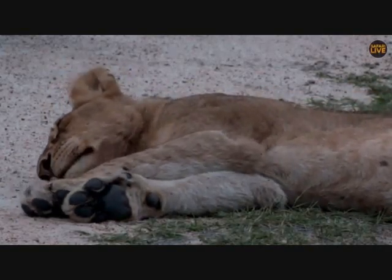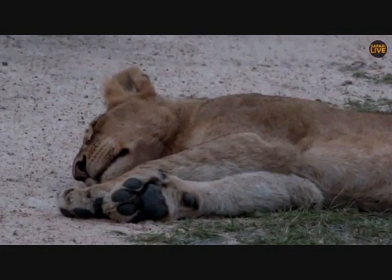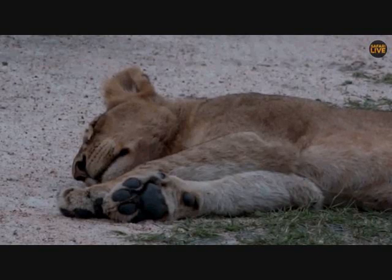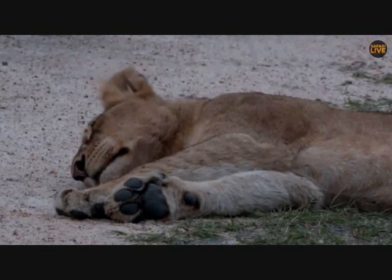What a beautiful stretch that is. What a life, ladies and gentlemen. What a life. Flat cats, not a worry in the world.